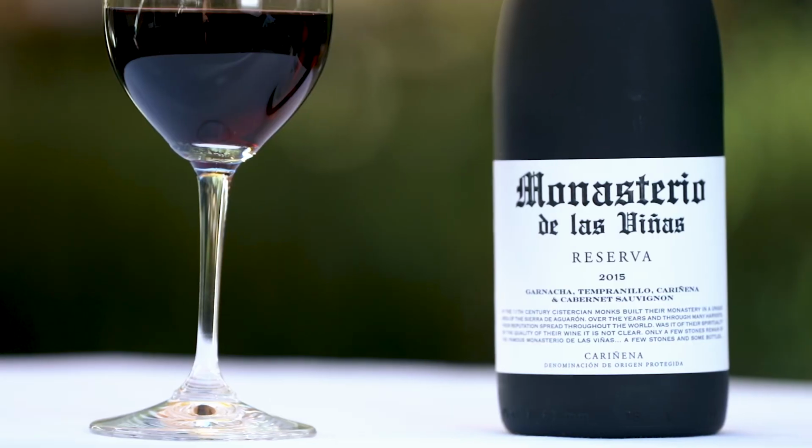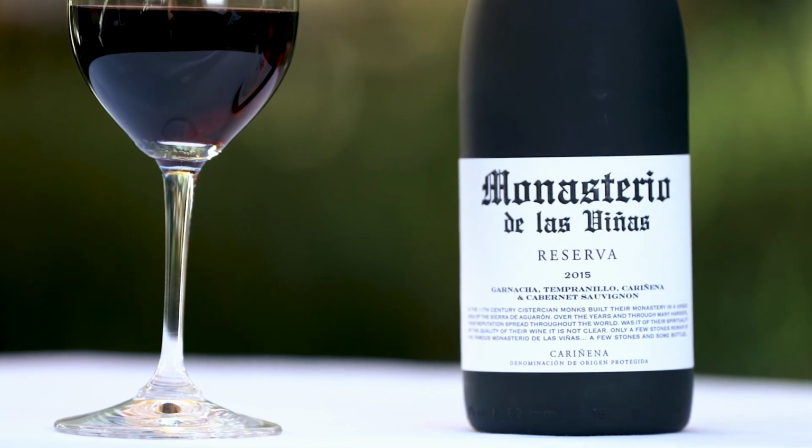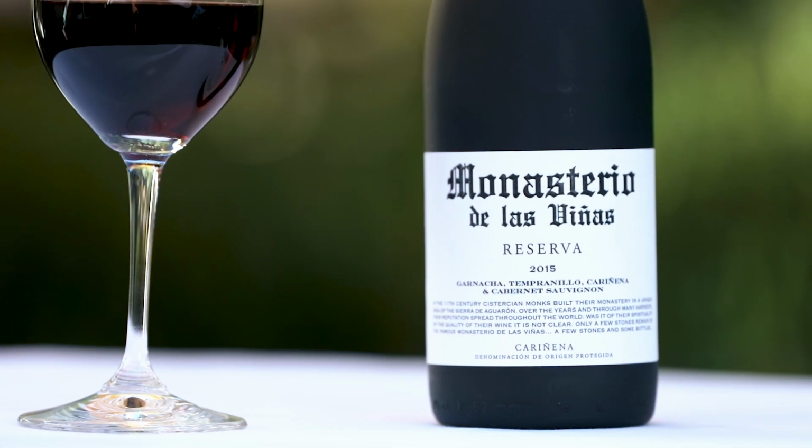They actually planted vineyards at high elevation. In fact, the elevation for the vineyards of this wine are between 1,800 and 2,400 feet. In that area, while it gets warm during the daytime, the nighttime temperatures drop precipitously, giving you very bright acidity in the wines, along with the ripe fruit from the ripening that takes place during the day.